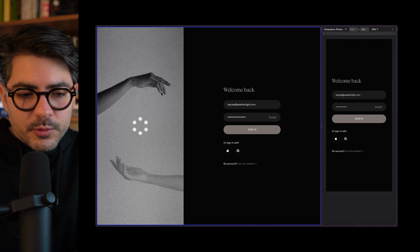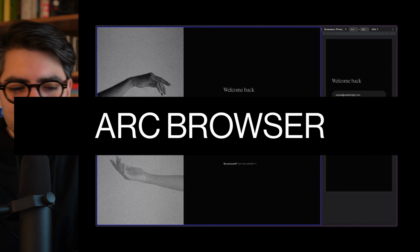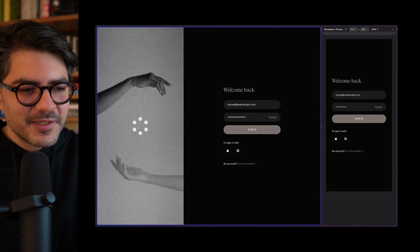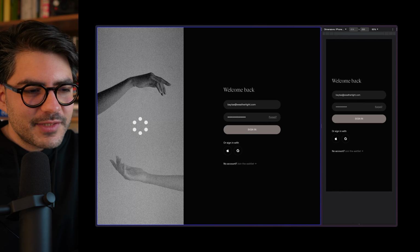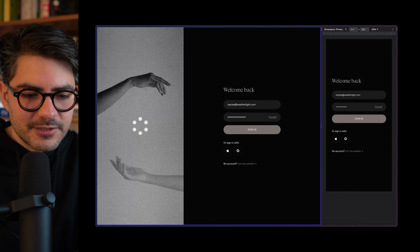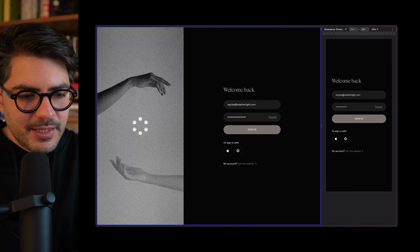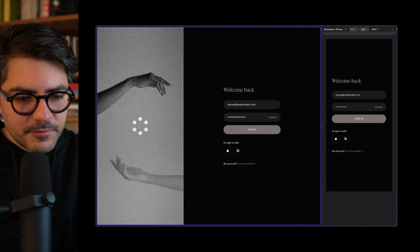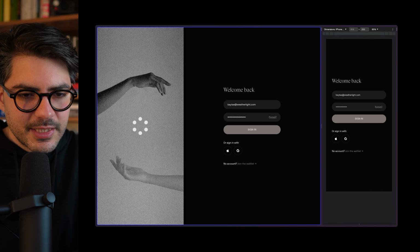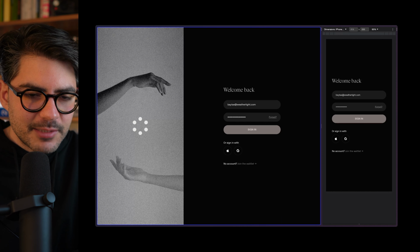By the way, for this review, I'm using an app called Arc Browser, made by a company called the Browser Company of New York. Their branding is really cute, but the app itself is actually very well designed. This is a very nicely designed browser, and it has a feature called split view, where I'm able to show you the desktop version, the full screen version of this website, as well as the mobile version in tandem on the same screen.